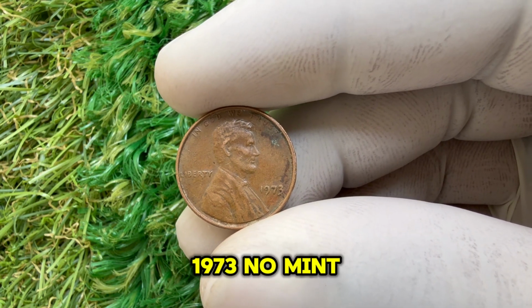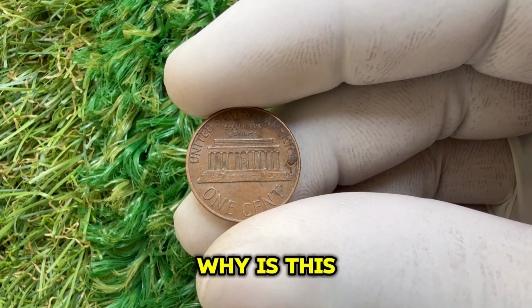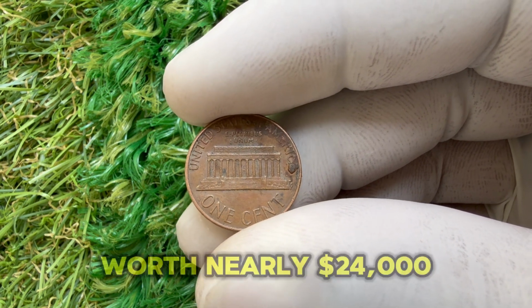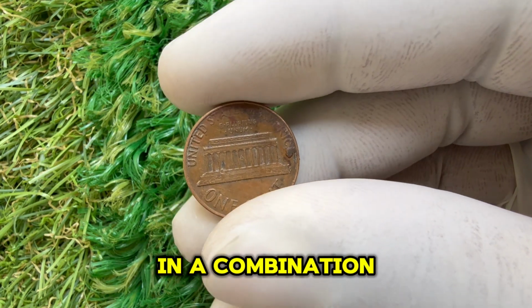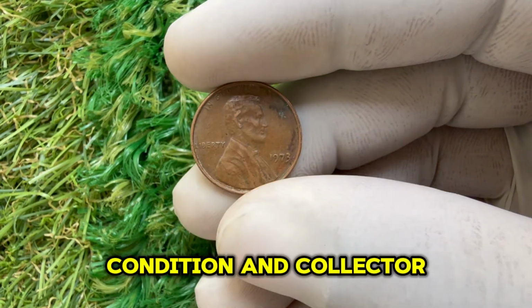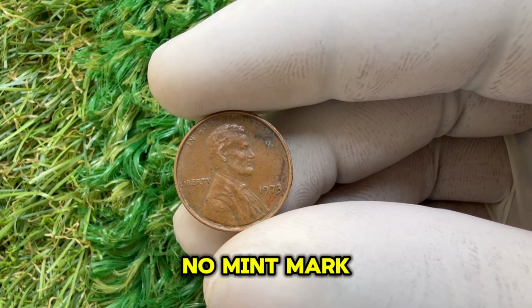Why does the 1973 no mint mark penny have value? You may be wondering, why is this 1973 Lincoln penny worth nearly $24,000? The answer lies in a combination of rarity, errors, condition, and collector demand. Here's what makes this coin stand out: no mint mark mystery.